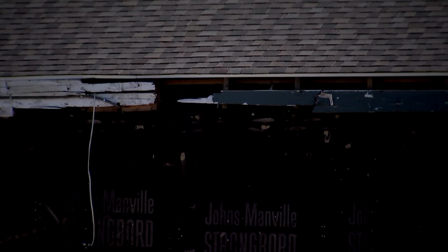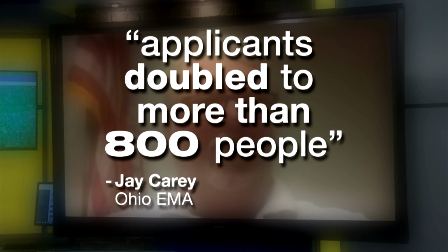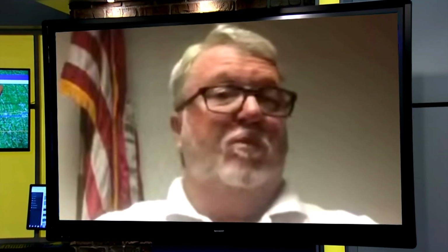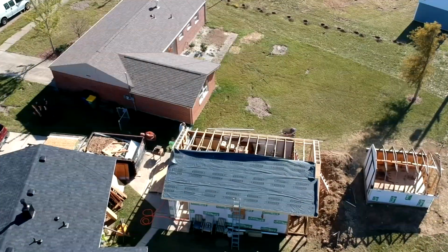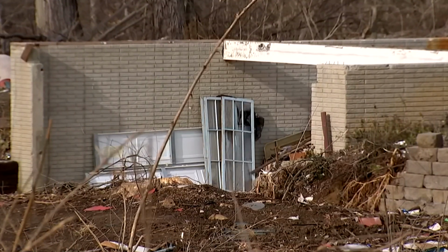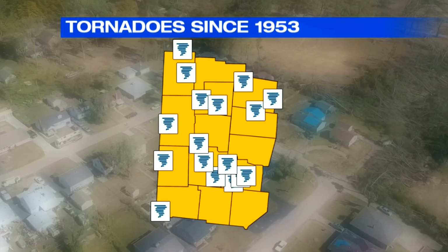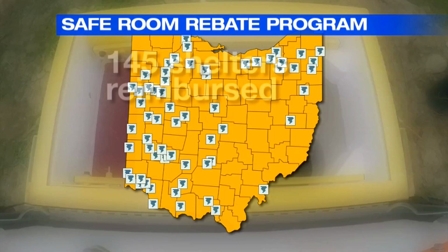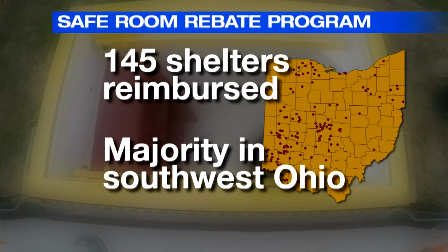After 2019's Memorial Day tornadoes, the EMA's Jay Carey says applicants doubled to more than 800 people. Generally, most of the tornado safe rooms and most of the interest from the public has been on the western third or half of the state, because they're the ones that are closer to Tornado Alley and have the greater risk. Since 1950, there have been 23 tornadoes, EF3 or stronger, in the Miami Valley alone, and 63 across the state. The Safe Room program has helped with 145 shelter reimbursements. A majority are in Southwest Ohio.